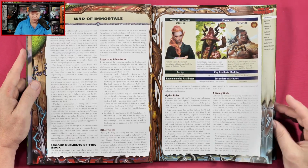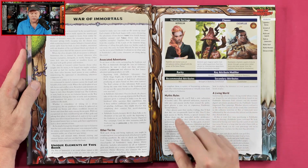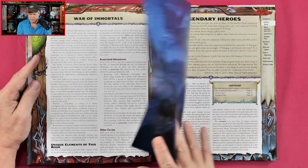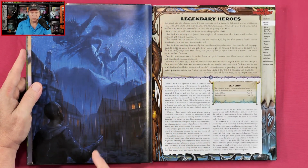So we've got some new heritages, new classes. So, I should say one new heritage, two new classes. So getting into the legendary heroes, that's kind of cool artwork there.